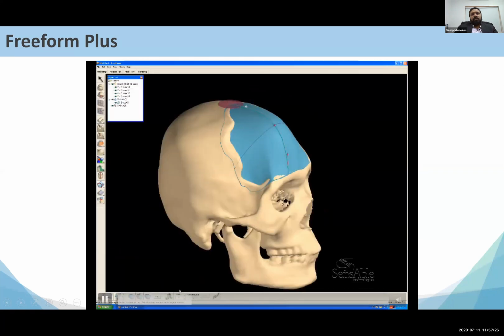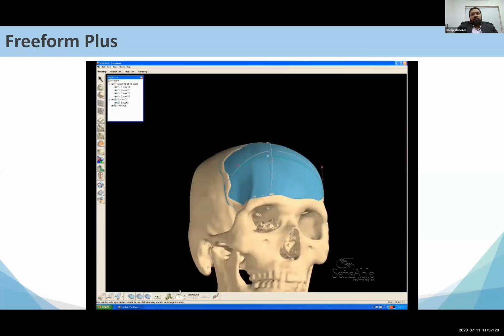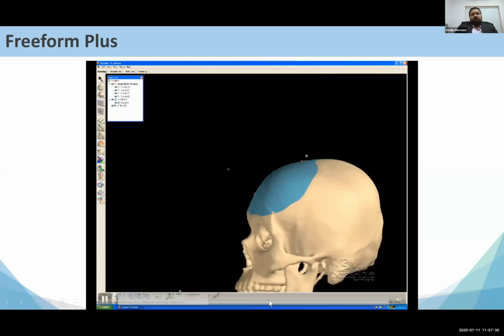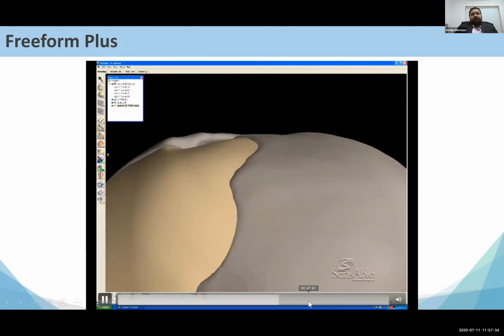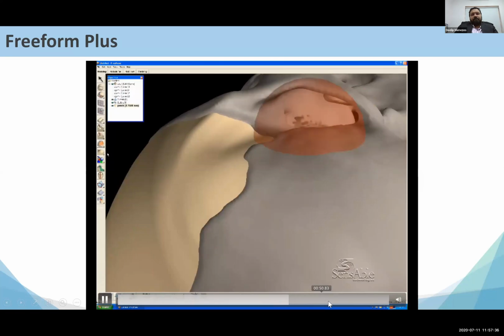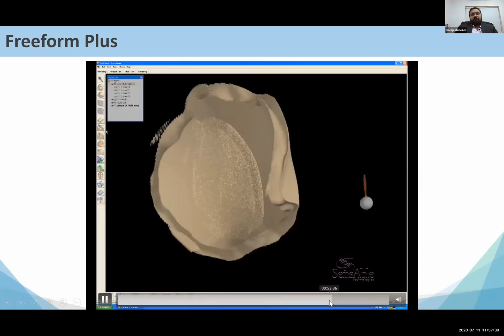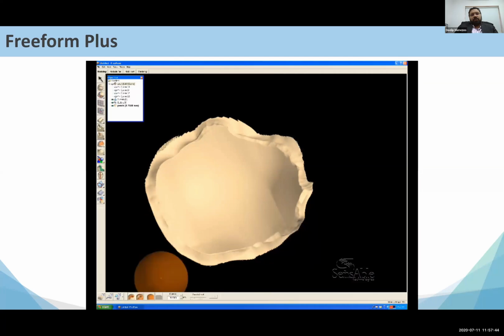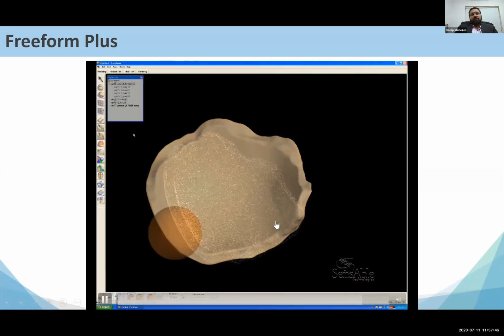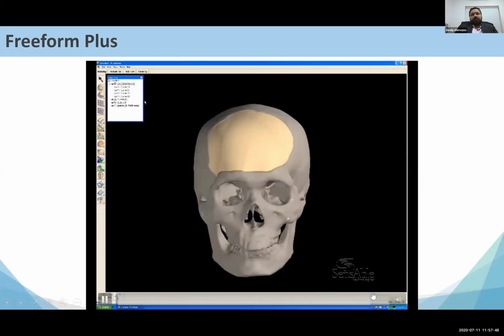So we use tools to give it an organic shape. Okay, I will skip. And this is the implant, which is now made smooth. So this will finally be printed.